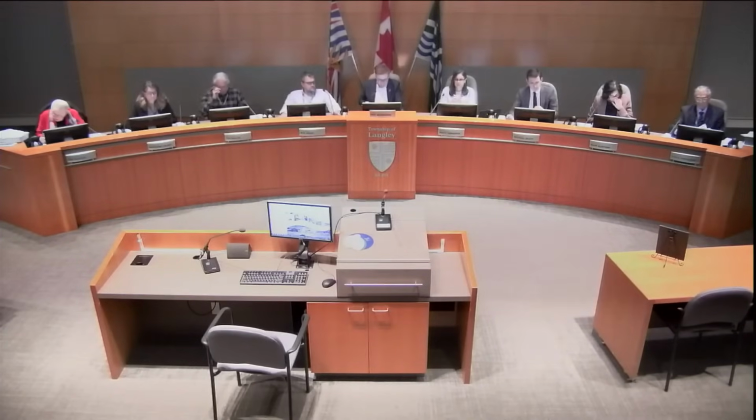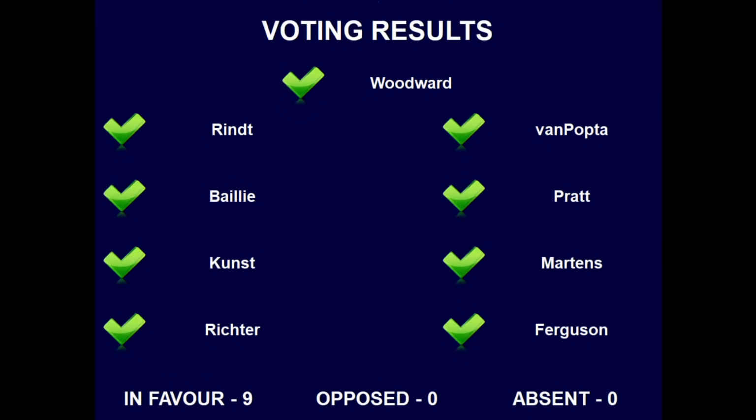That carries unanimously. E4, capital request for firefighting equipment. Is there a mover? Moved by Councillor Bailey, seconded by Councillor Rent. Is there any discussion on E4?